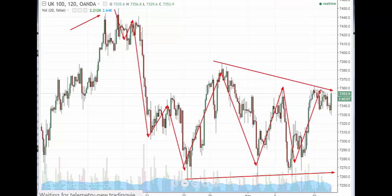Again, not really very inspiring. The next leg may be the downside, but there's no clear pattern really. It looks a bit positive at the moment. So rather similar to the Dow. It looks fairly negative, but it's just not going down.